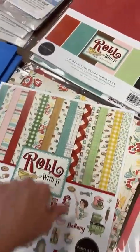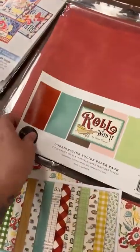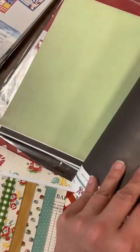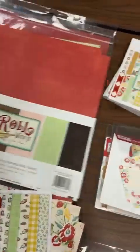All right, so roll with it. Roll with it solids, and look at these great solids. Look at just that. I mean, so it's going to match. It's got that same kind of distressy feel that the line has. I mean, how are you going to match that color? I've never seen that color in a cardstock. So just great solids there.